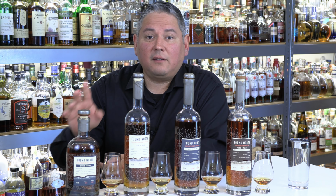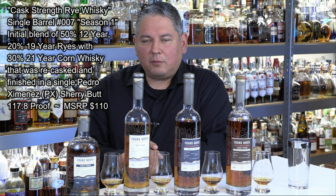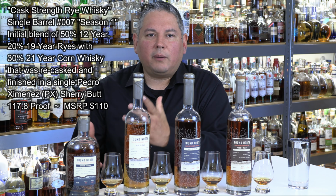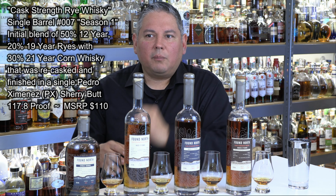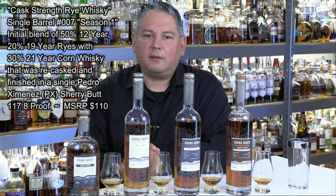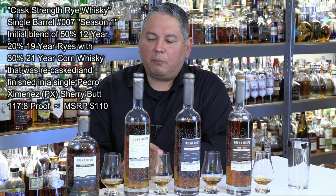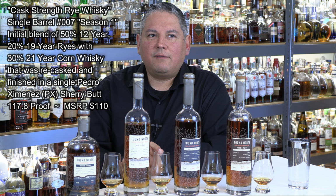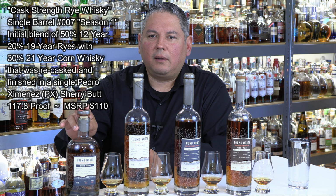Last but not least is a single barrel, and you'll notice the single barrels come in this little shorter dumpy bottle. Single barrels are usually not as big and round, but sometimes single barrels can be phenomenal, and the way they're doing their blends, I expect nothing less here. This one is single barrel 007, 117.8 proof. It is 64% rye, 32% corn, and 4% barley, aged in PX casks. All right? Now then, we're going to get to the very beginning, starting with that 8-year-old.